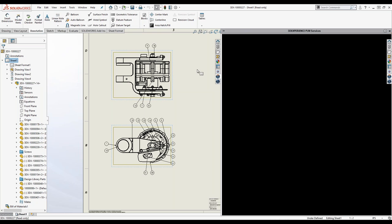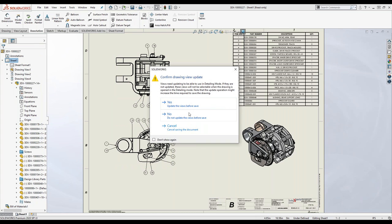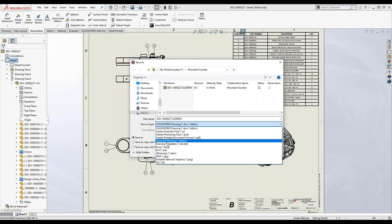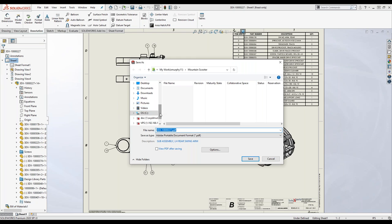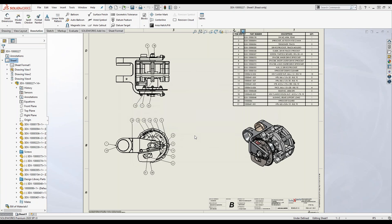And then last but not least, let's go ahead and make that PDF that we wanted. So we'll just do the old save as here. Save this as a PDF, and we'll save it directly to my cloud drive. So here within Mountain Scooter, we'll go ahead and just replace this file.